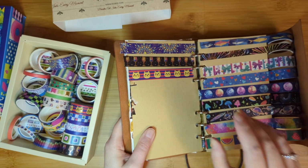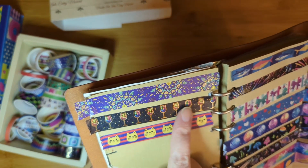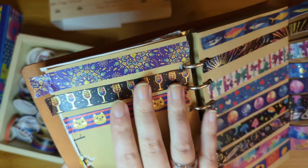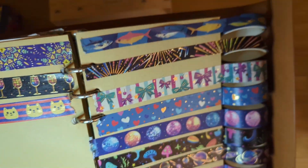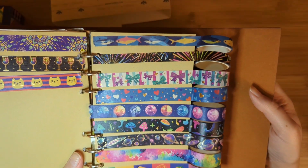There's lots of party tape themes on here. You can see the New Year's Eve. I was thinking about the glasses. Here's a roll of cats, and all three of these have gold foil. And over here is the fun side where I got all the rolls to line up again.